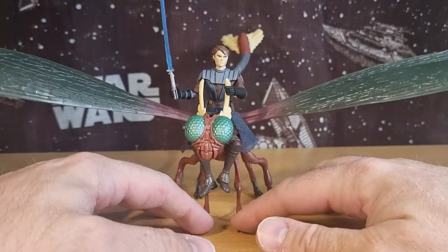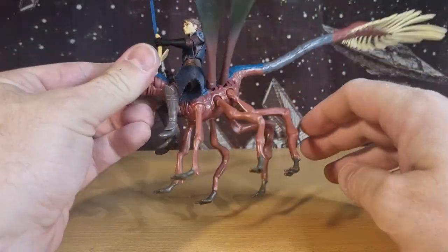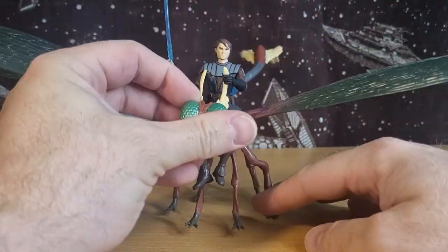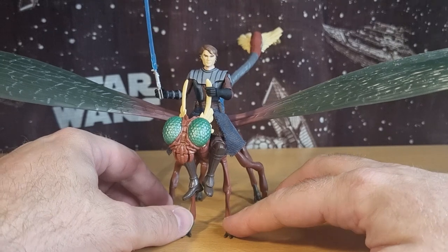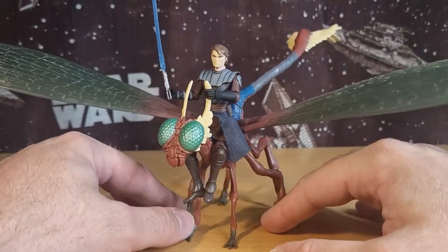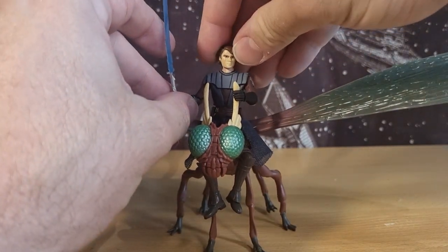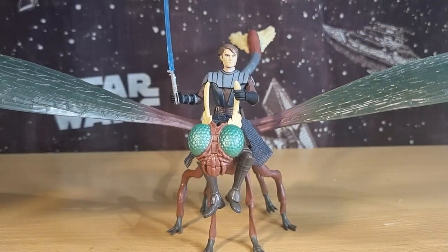It's such a nice figure and beast pack. Anakin figure's really, really nice. That could be the best one from at least that season 1 to 2 iteration of Anakin. I'm going to say that this is probably my favorite version. It's really good.